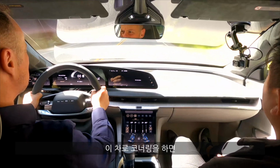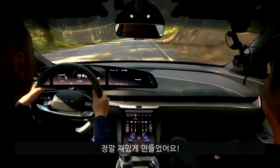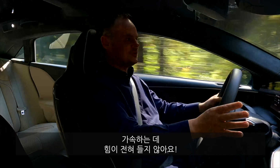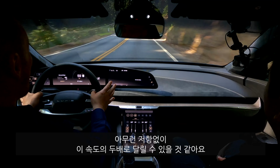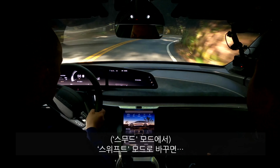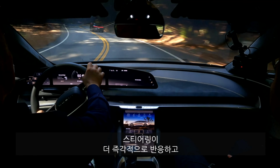When you put your foot down and throw this car around a corner, it feels entirely intentional and so much fun. I don't feel as if I need to put any effort into this at all. And bluntly, I feel like I could go at least twice as fast as this without in any way being bothered about it. To switch those modes, but this is swift, look at that. A more dynamic driving stance on the road, steering's more responsive.